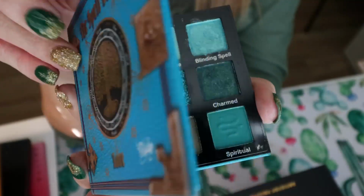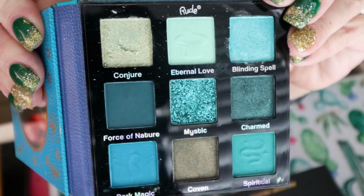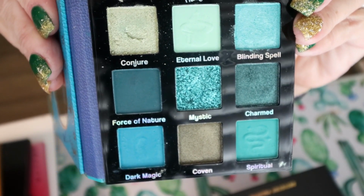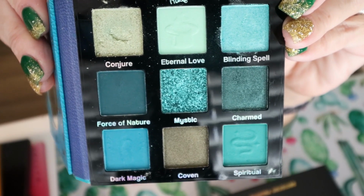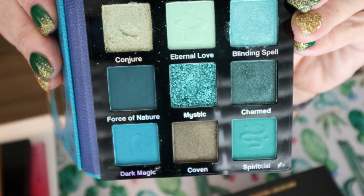The Spellbook from Rude Cosmetics. This palette has gotten a lot of love. I think Rude Cosmetics is underrated. It's a small indie brand. I actually see them a lot in TJ Maxx, but this palette, I love it. I love the color story. I have used this doing people's makeup several times and everyone just really loves it. Really nice formula as well.